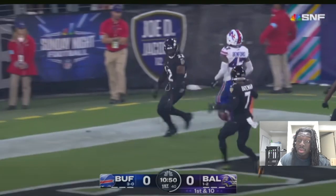No way Derrick Henry just took off like that. I'm not gonna lie, I thought Derrick Henry was washed. I've been saying that. I did not know that he could still move like that. God damn. I ain't gonna lie, Derrick Henry was sliding. Them DBs could not catch him.